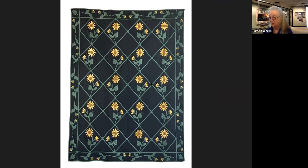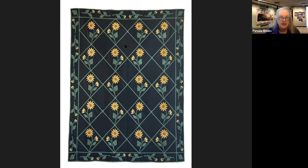This is what we call the sunflower quilt, or that's the title that came with it. Again, another commercial pattern, but this one is also beautifully embellished. The sunflowers, I just love the way she reverses the pattern in each of the rows. So again, they feel to me like they're dancing, and then the border has those wonderful sprays of the sunflower buds. And again, this is beautifully, can you scroll in?